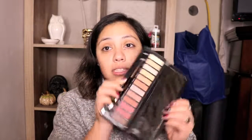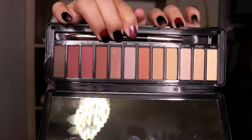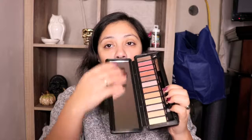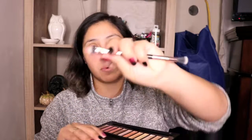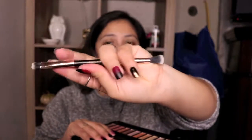So today I wanted to film a video filming some ProFusion products right before the holidays. If you don't know this, you can find a lot of these ProFusion products at Target. That's where I've purchased mine. So this is the eyeshadow palette and it was only $7. It was $6.99. It reminds me a lot of the Naked palettes. It's got the same tin cover and then mirror on one side, and then comes with a little brush, flat on one side, blendy on the other.